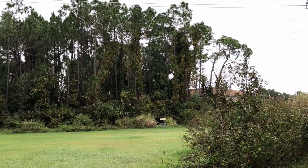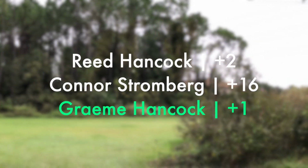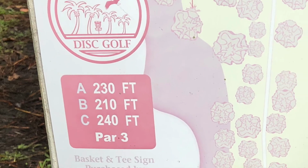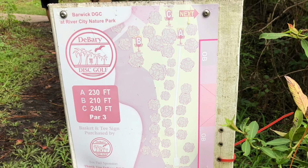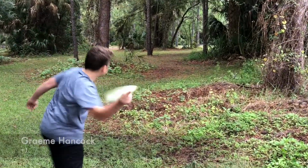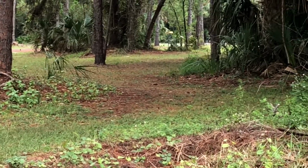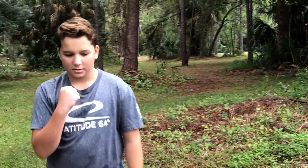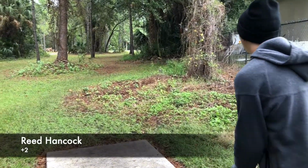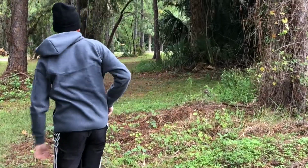A nice follow through there. Look at that, just float down there. So now Graham is just up by 1, going into the easiest hole in the course at 230 feet. Right down that gap. That's a beauty with his Instinct. I'm going to be going AVR.